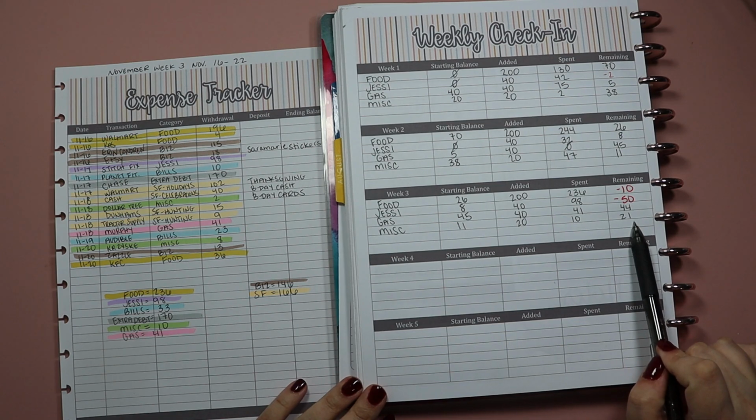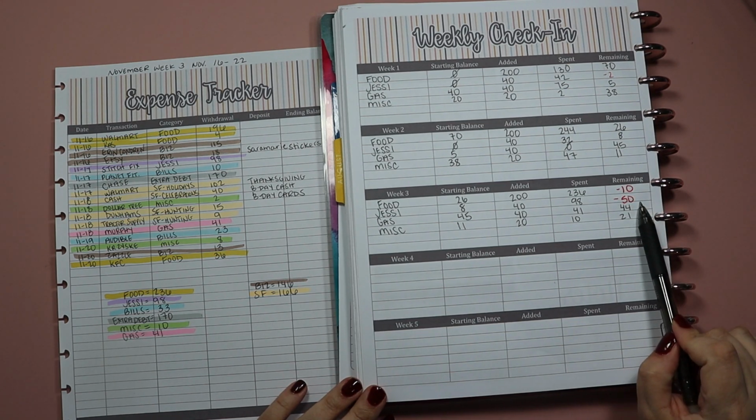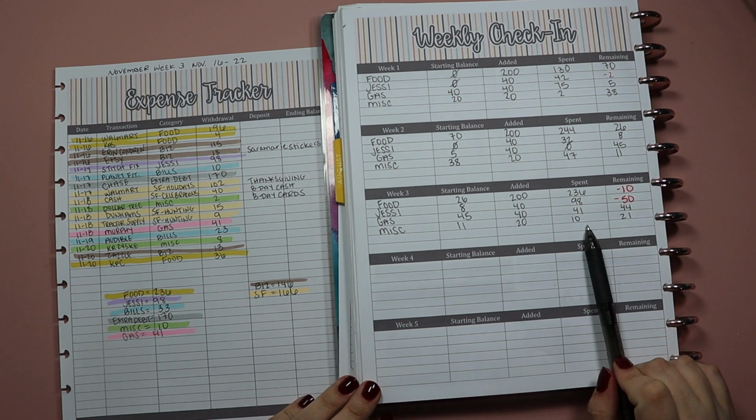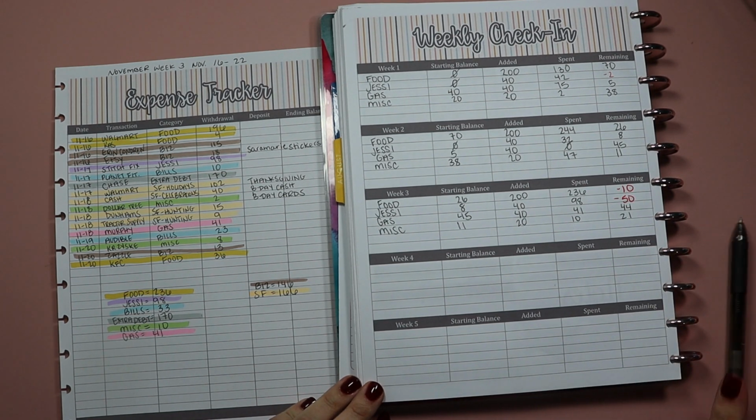So the moral of the story here is I overspent in food, I overspent in my spending, but we still have money left over to roll over for gas and miscellaneous. So that's the weekly check-in.